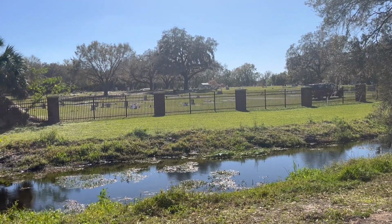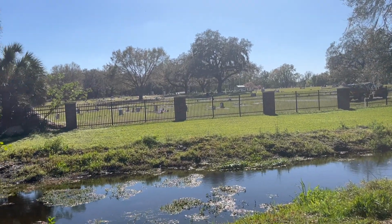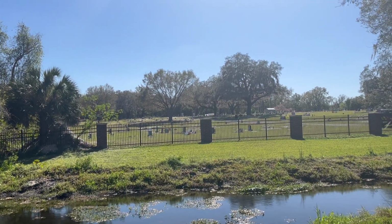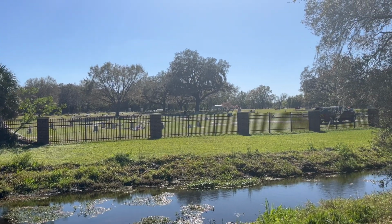So anyway, I wanted to show the gravestone. Wasn't able to. I'm not going to spend 2 hours trying to find it. I do know that it's just like a plaque on the floor. It's not really a tombstone. And so, yeah, unfortunately, I didn't get to see his gravesite.